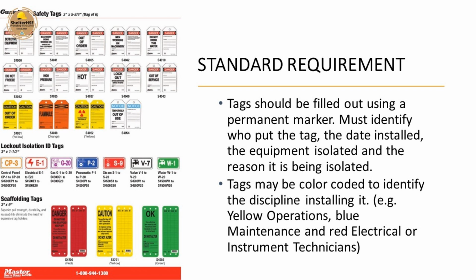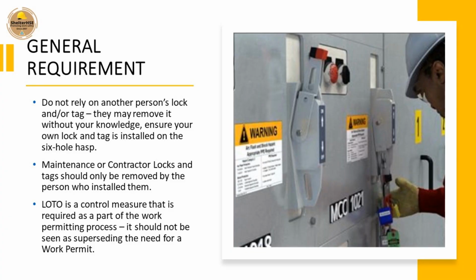Tags may be color-coded to identify the discipline installing them. For example, yellow for operations, blue for maintenance, and red for electrical or instrument technicians. Do not rely on another person's lock and/or tag. They may remove it without your knowledge. Ensure your own lock and tag is installed on the six-hole hasp. Maintenance or contractor locks and tags should only be removed by the person who installed them.